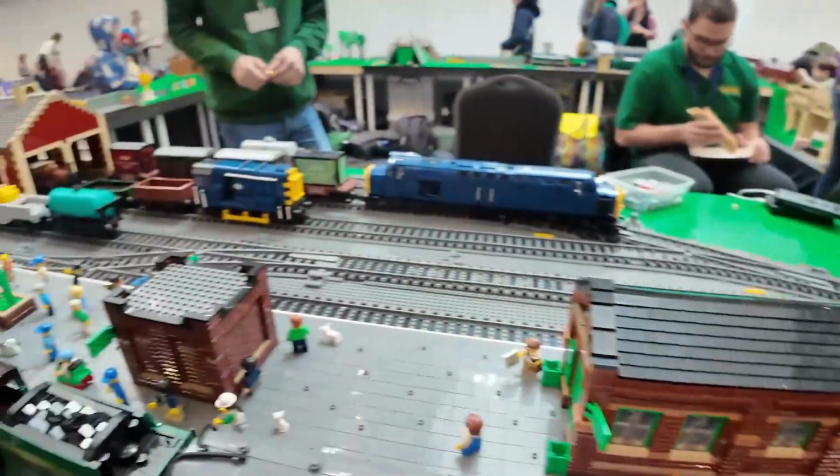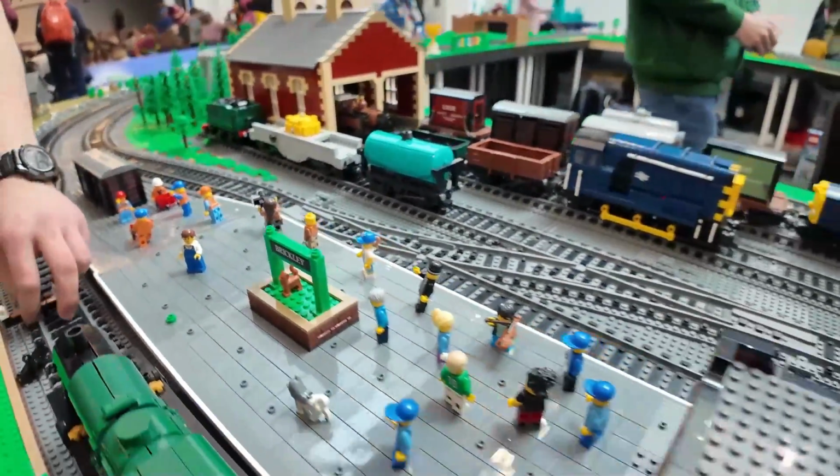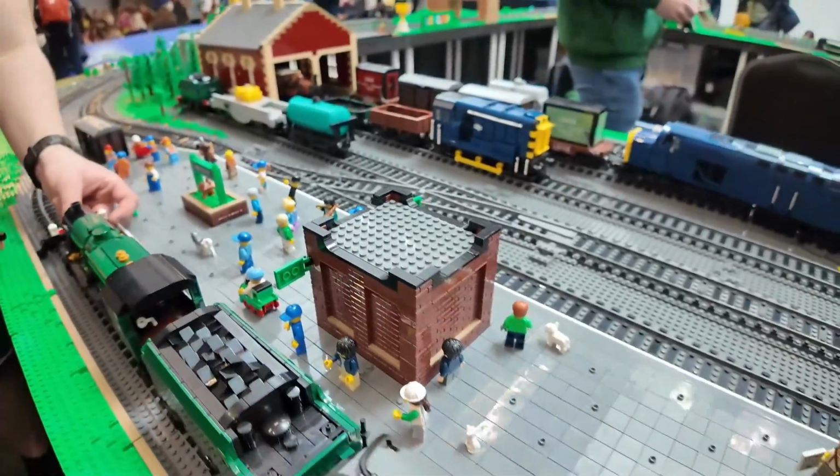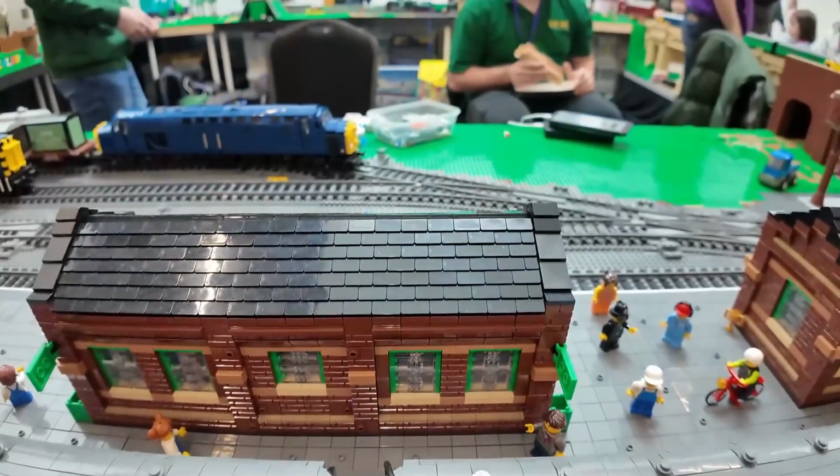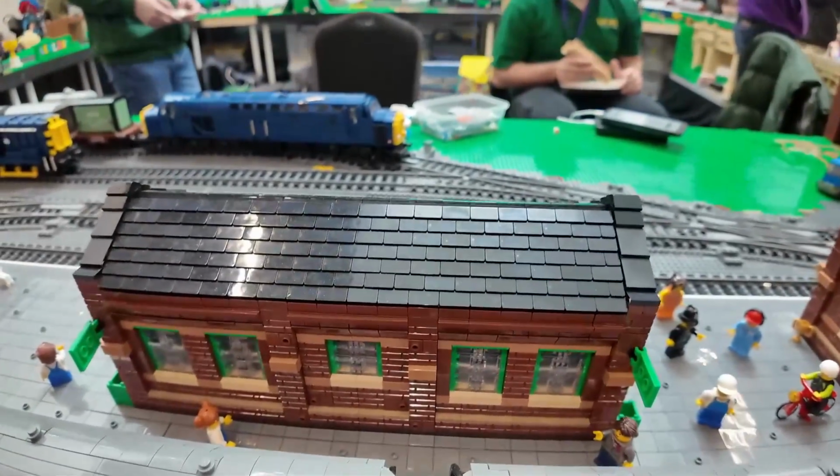Okay. So tell me about what we've got here. So obviously we've got the sign, we've got the toilets, which is always important. This is the gents' toilets, which I think in real life doesn't have a roof. No, a typical gents' toilet. I've got a roof on it.